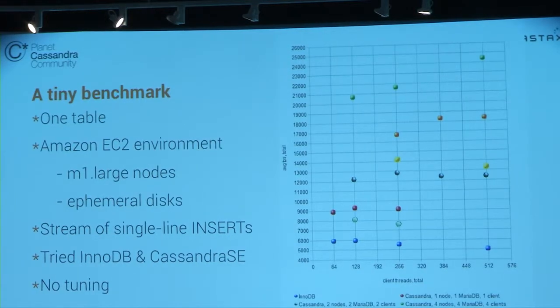Here's a quick, tiny benchmark. We did this on Amazon EC2 with M1 large nodes. The bottom is InnoDB in blue. You can see that the moment we even add two nodes for Cassandra, you start seeing amazingly good throughput, which is the black one there. There's amazingly good throughput for data with next to no tuning when you start having a Cassandra cluster in the back end. Cassandra is really, really fast.